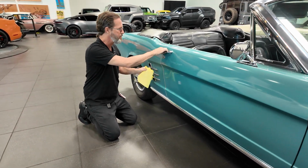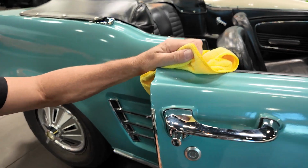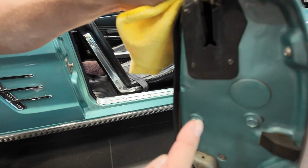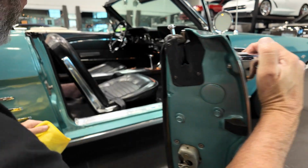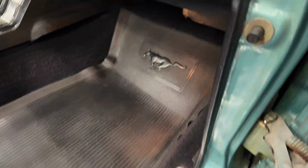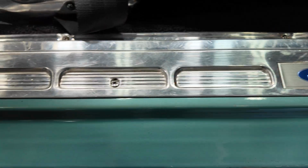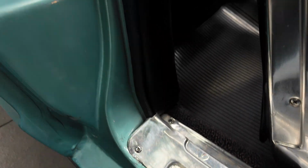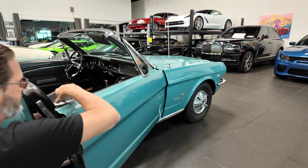Got some aftermarket door guards here. Going down the edge of the door. You can look right inside the door here so we don't miss this. Nice and clean. Quincy, might as well just go ahead and look at the metal. Everybody's going to want to see the metal inside the doors and stuff. Come on over here. All this is in good shape. Okay, we'll get back to the rest of the interior here in just a moment.